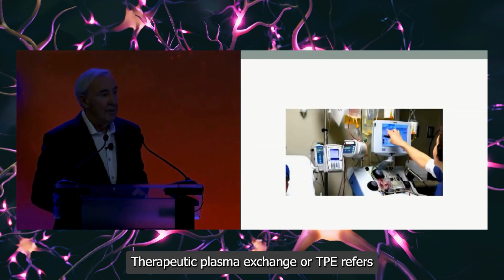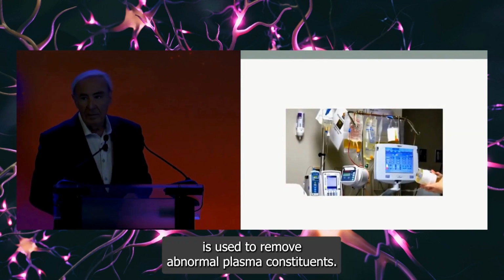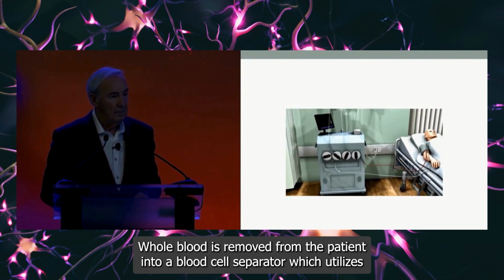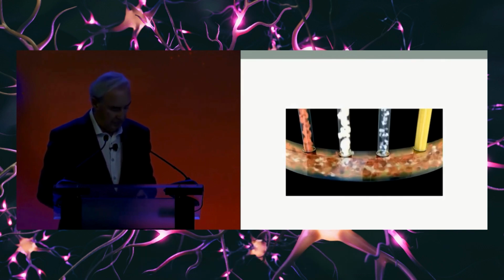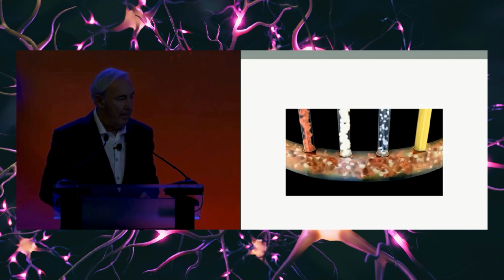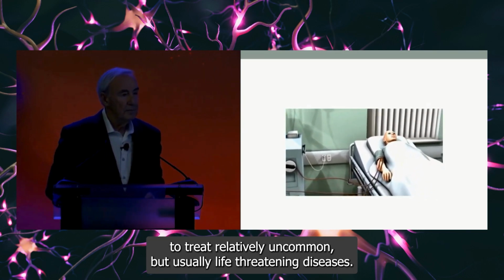Therapeutic plasma exchange, or TPE, refers to a specialized medical procedure in which blood separation technology is used to remove abnormal plasma constituents. Whole blood is removed from the patient into a blood cell separator, which utilizes centrifugal forces to separate whole blood into its individual components: plasma, platelets, white blood cells, and red blood cells. Plasma can be removed and replaced with physiologic fluids to treat relatively uncommon but usually life-threatening diseases.